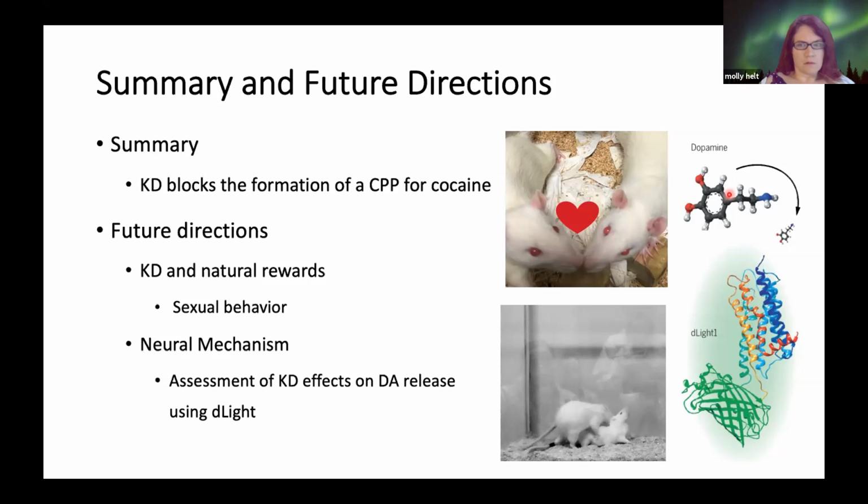So we're investigating the effect of a ketogenic diet on natural rewards, such as sexual behavior. We also want to investigate the effects of a ketogenic diet on dopamine release using D-Light. D-Light is a biosensor that can be used to monitor dopamine release. And we'd use D-Light to monitor dopamine release between the ketogenic and standard diet animals to see if there are any alterations in dopamine release between the diet conditions.